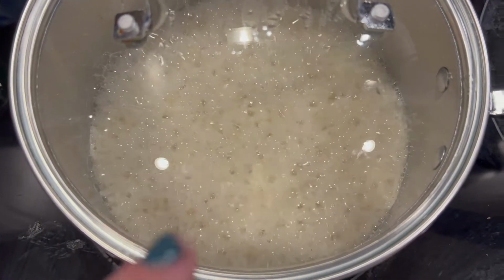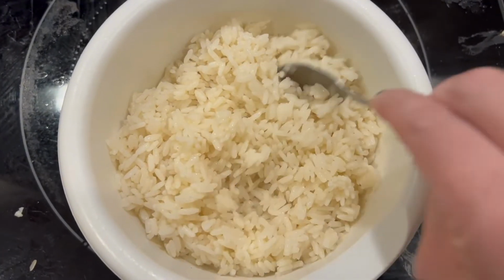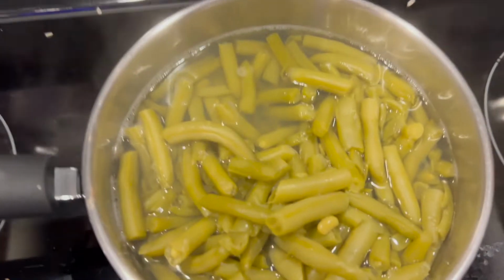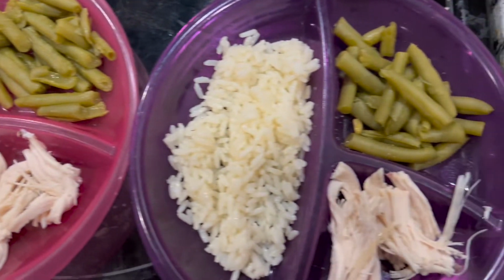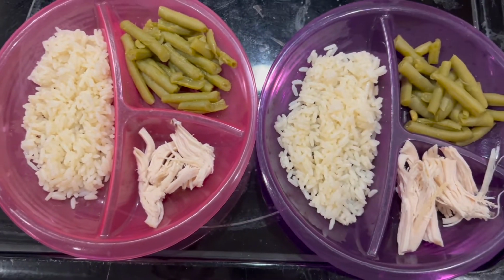I'm cooking some rice for tonight's supper. All right, here's the rice. Cooked to perfection, just out of the pan. And then we have our green beans going right here. Here is supper, night 1. These are the girls' plates, and we're going to make ours now.